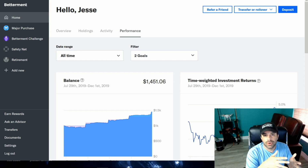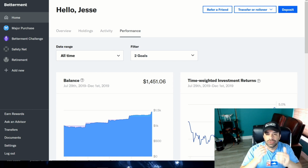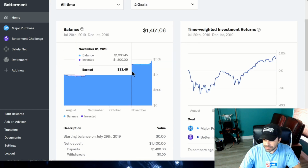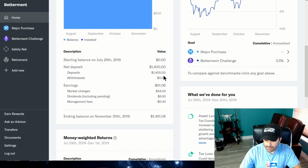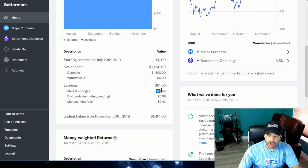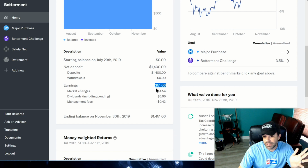And once a month we go over to see how it's performing. So today is December 2nd, and we're going to go over and see what the current status of the account is. So as of right now, we have made $6.95 in dividends, including pendings, and market return of $44.54, giving us a profit of $51.06 by doing nothing, absolutely nothing, just putting the money there and forgetting it even exists.